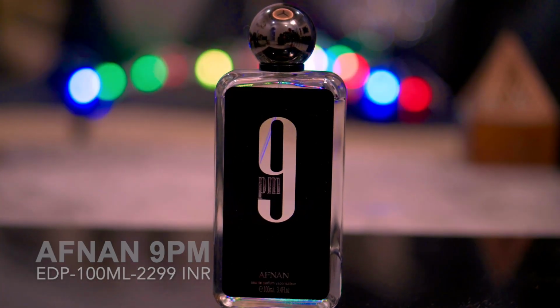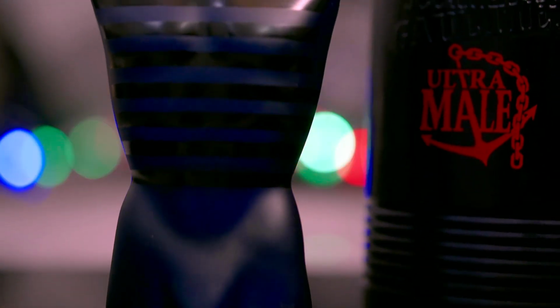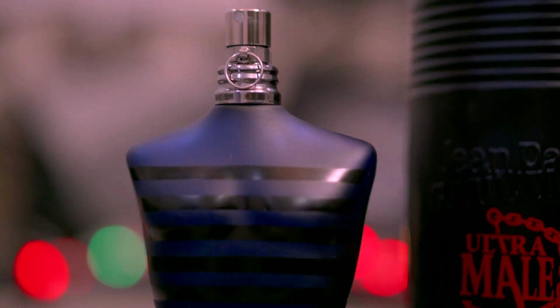So at number 7, I've got a fragrance which in my opinion is one of the best clones I have ever tested, and it's Afnan 9 PM. It's a clone of Jean Paul Gaultier Ultra Male. Now this particular scent profile is a sweet scent profile which is perfect for clubbing or a house party you're going to. This has got an extremely high compliment factor to it. Whenever I wore this particular fragrance, I was getting compliments.